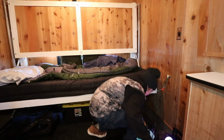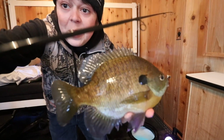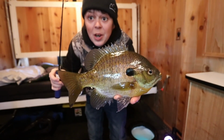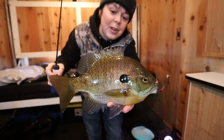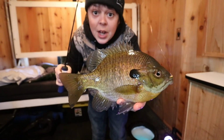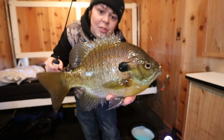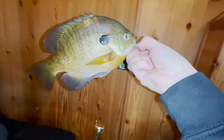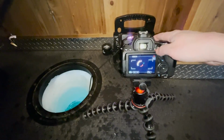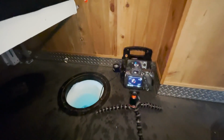Oh yeah! Well, it took about 20, but hey, probably my nicest bluegill of the year. I'm going to say like 9 inches. I'm not going to break out the ruler quite yet, but at least 8.5, 9 inches. When you can lip them like a bass, that's pretty cool.